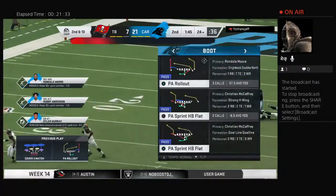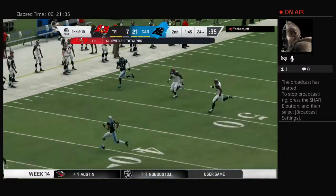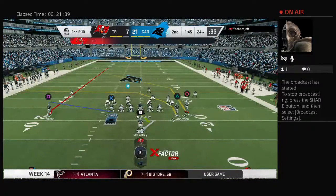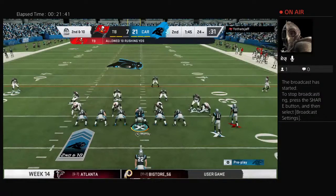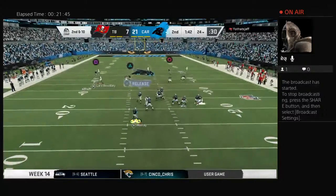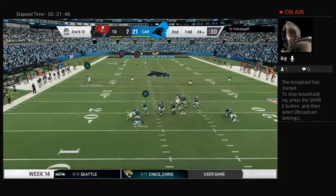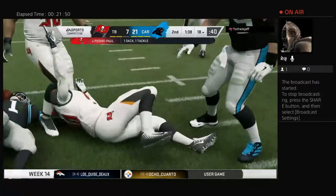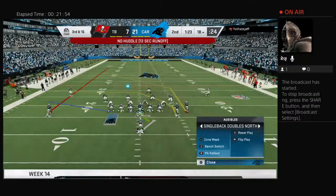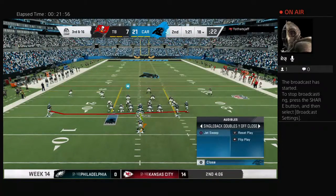Meanwhile, they take a shot to start the drive, but this is going to wind up incomplete. From the 24, they'll go again on 2nd and 10. Now Murray, he bootlegs it. Oh, the Buccaneer pressure too much. Down he goes. The sack by the Super Bowl champion and Pro Bowler Jason Pierre-Paul.